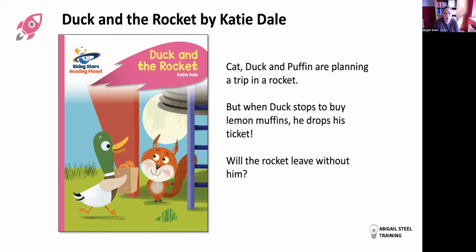This is Duck and the Rocket by a fabulous author called Katie Dale. Cat, Duck and Puffin are planning a trip in a rocket, but when Duck stops to buy lemon muffins, he drops his ticket. Will the rocket leave without him?